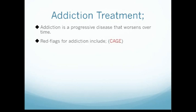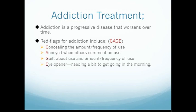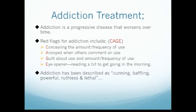Red flags for addiction include what's called the CAGE questionnaire. Do you find that you're concealing the amount or frequency of use? Are you annoyed when others comment on your use? Do you feel guilt about the use, the amount, the frequency of it? Do you use an eye opener, needing a bit to get going in the morning? This has been a very helpful questionnaire with a great sensitivity. If you have one or more of these going on, you probably have an issue, and certainly the more points that you score positive for, the greater your issue is likely to be.